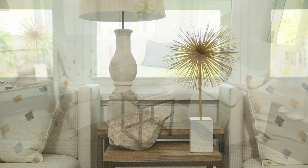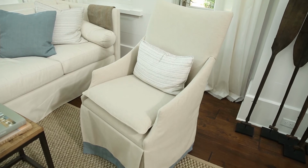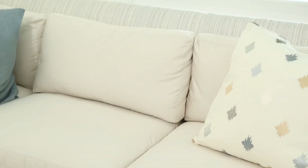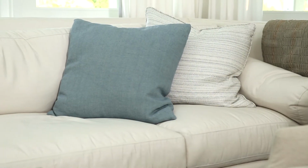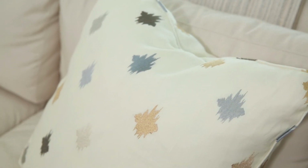Most of the large pieces of furniture in the living room are all slip covered. They're covered in just a really nice off-white Sunbrella fabric, so they're very durable, will withstand stains and spills. The sofa pillows are also really beautiful in that they're a mix of patterns and solid color.